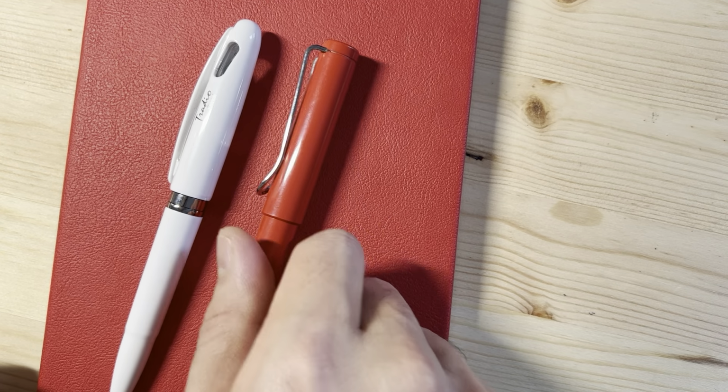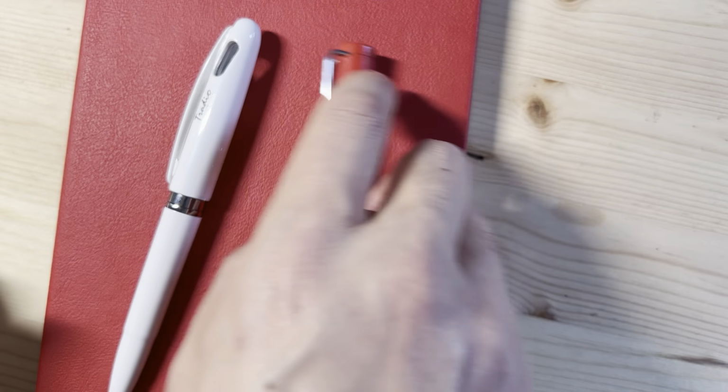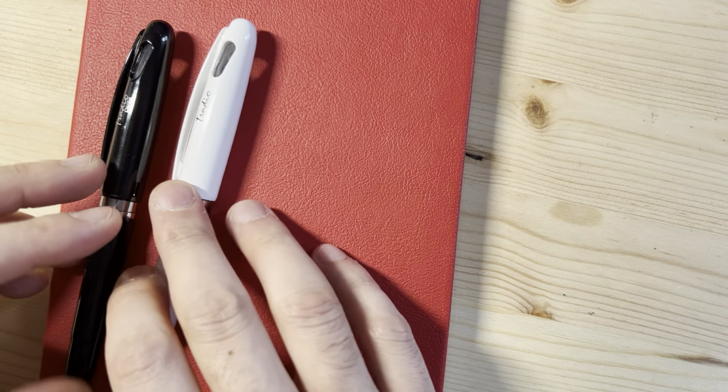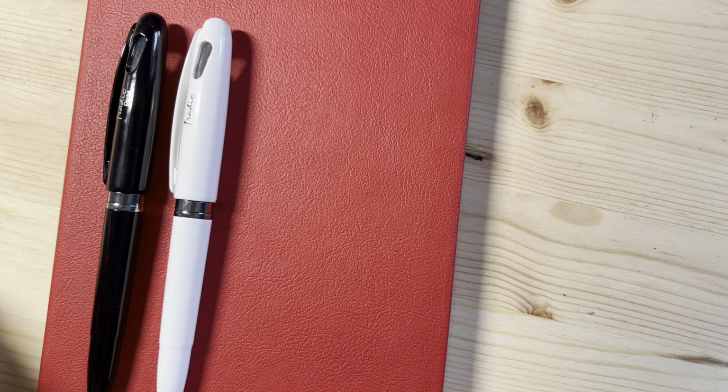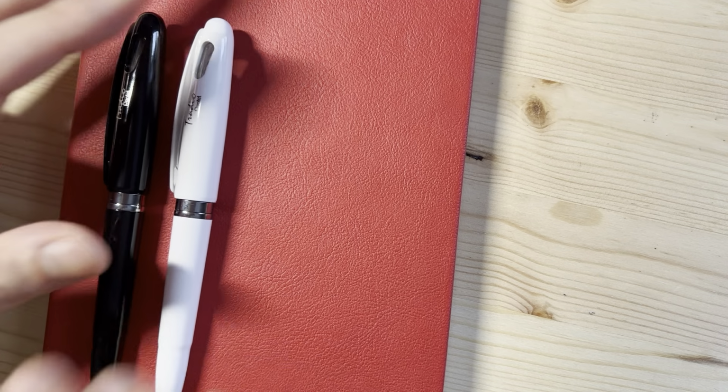And I think it actually is a very interesting alternative, but I'm going to tell you why I think this pen is so strange. It's quite a rare pen. I actually didn't even know this pen existed until recently. And it's a very, very strange pen. So let me tell you about why.